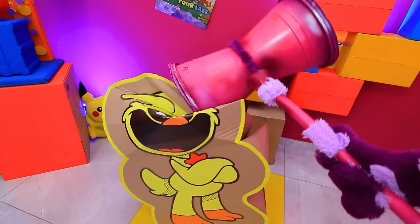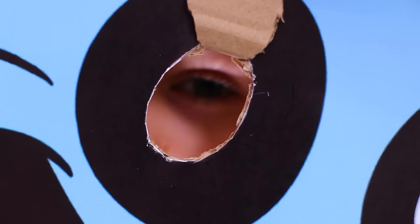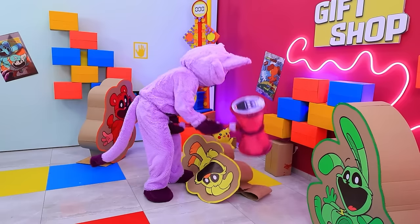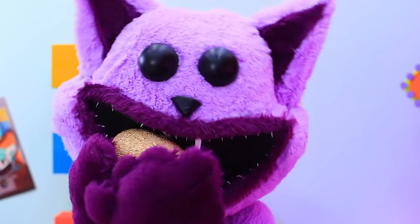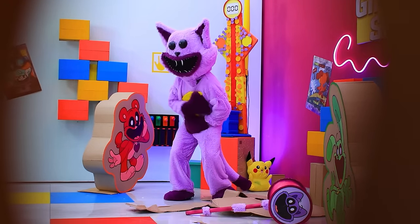Get it! And again! What's going on there? I gotta take a look. Poor chicken. What should I do? What do we have here? Wow, a golden egg. Nom nom nom nom. I need to wait for the right moment. Seems like it was expired.